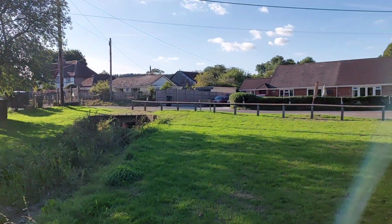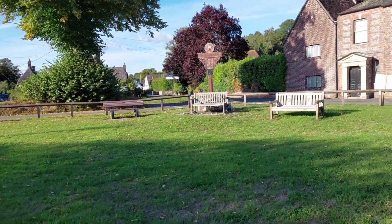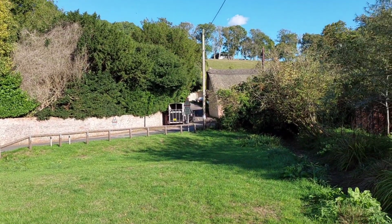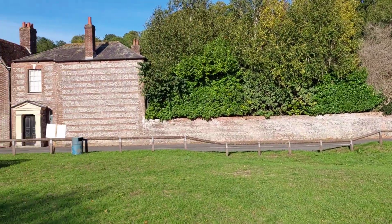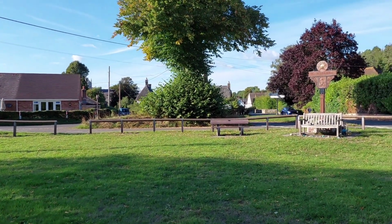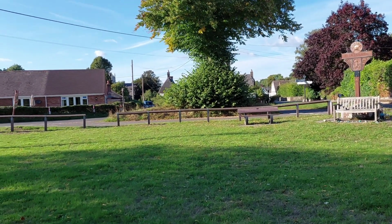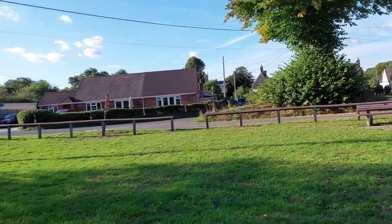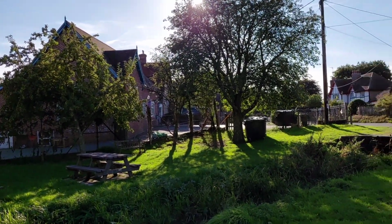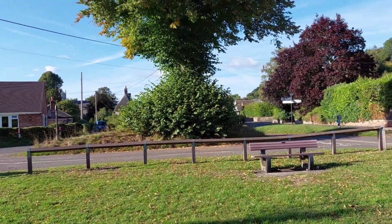Here I am at another of the Winterbournes, this time Winterbourne Stickland, a little village green area. Just over there's the church, so I'm going to go over there, see if there's a tap, fill up my water bottle if possible. The walk takes me through the village centre and then back onto footpaths and all the rest, so I get to see a little bit of the village.